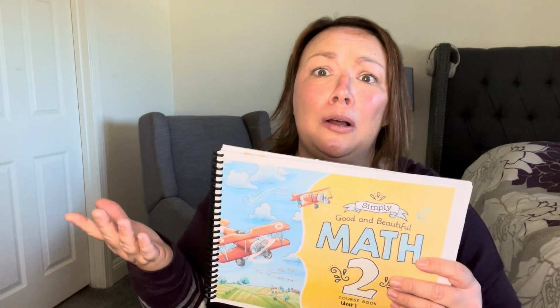She's definitely a mathy kid. So we will likely move on to math. Well, not likely, we will. We'll move on to math 3 before the end of second grade, and that's okay. We're working at her own pace.